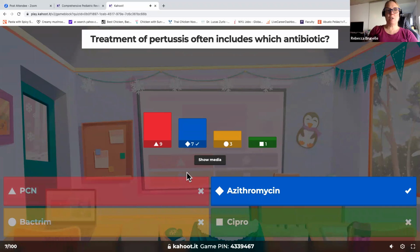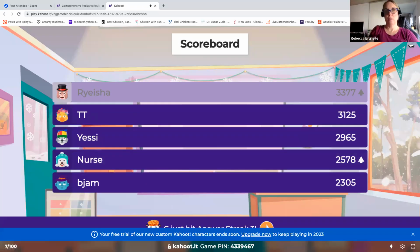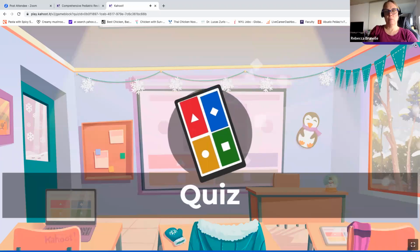So I could see why you would be drawn towards penicillin. We talk about penicillin a lot with strep throat. So penicillin is the antibiotic choice for strep throat, but particularly for pertussis, it would be more common to prescribe Zithromax or azithromycin.